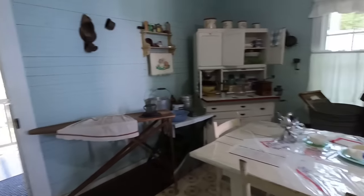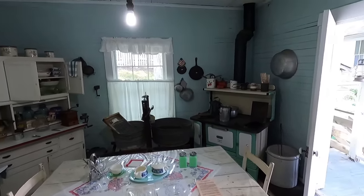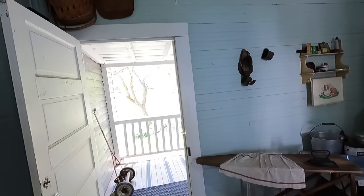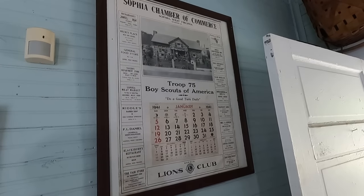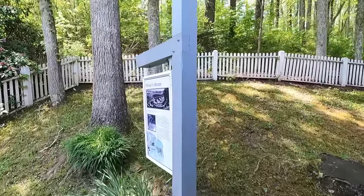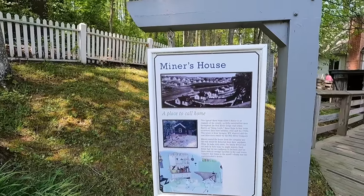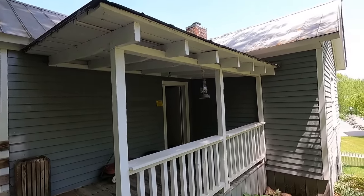And here's one of their houses. Look at the old stove to cook on. Pots and pans and dishes. Old calendar, look at 1941 calendar. Wow. That makes it real. 1941. Miner's house. They built thousands of them.